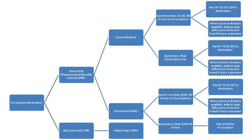Topic: Patient Contribution and Safety Net.